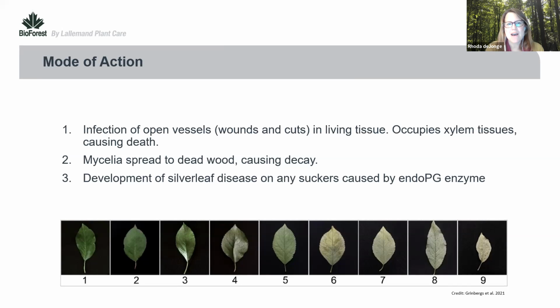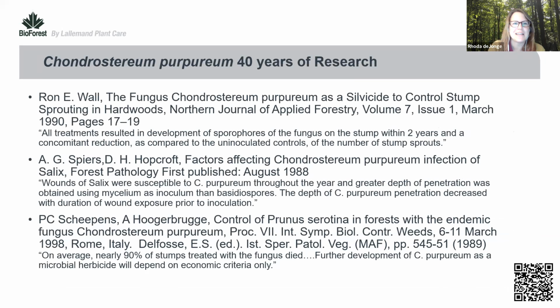And so if you go out and you cut and then you paint those stumps with the Lalcide Chondro, you can come back just 3 or 4 months later, and your leaf is going to start looking like the third or the fourth picture. And then within a year, you'll likely see something like this. And it's just really neat to watch that disease progression. At least, I find it really quite cool.